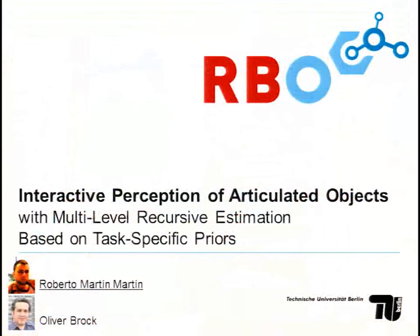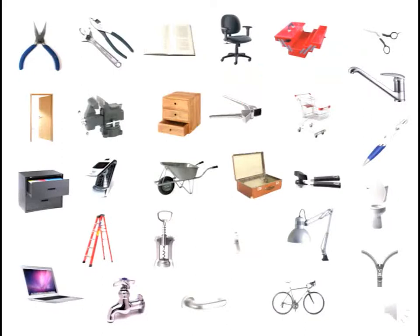Hello, my name is Roberto. I'm working with Oliver Brock at TU Berlin, and today I'm going to present a perceptual skill to support the manipulation of articulated objects. Articulated objects are everywhere, and their kinematic structure, their structure of rigid parts and connecting joints, is very important because it's connected to their functionality and helps us to know how to actuate them. Robots that want to manipulate in human environments need a way to perceive these structures and to understand interactions with articulated objects.